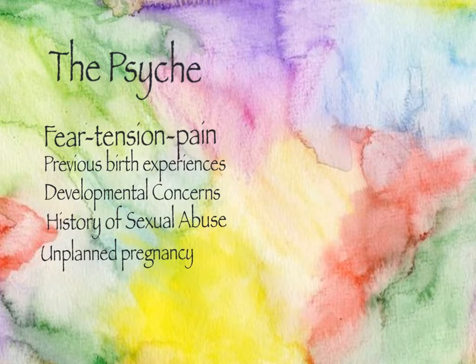Culture influences birth. Every culture has, obviously, they wouldn't survive if they didn't have birthing rituals. But mostly what you want to watch in this country are women that are cut off from their culture of origin and they don't have the support of the usual people that would be around them. In many cultures, men are not in the birthing area. It is the women of the family.